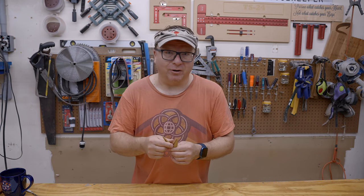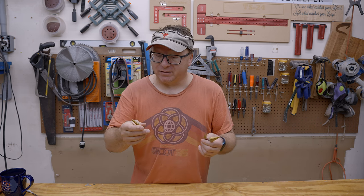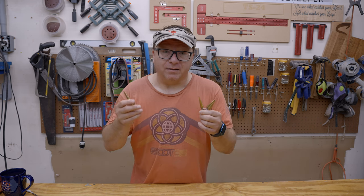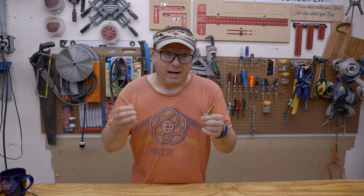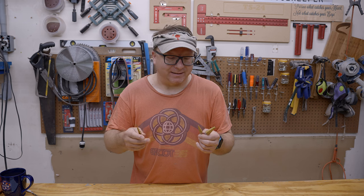And so if you don't have some of these step bits yourself and you are finding yourself occasionally needing to ream out a hole, then I recommend you pick these up. This is a set that, like I said, I got at Harbor Freight. I will leave a link down to one that I've also found on Amazon. It is $8.99, and it is definitely worth it if you need it.